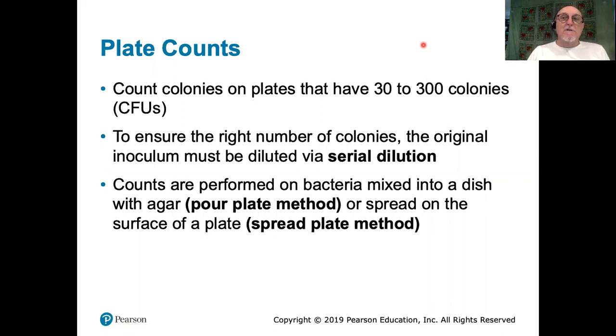So what you have to do is make sure that when you do this technique, you put onto the plate, from the original sample, very, very few bacteria. How are you going to do that? You're going to do it by performing a series of dilutions. You're going to take a sample and dilute it. You're going to take that dilution and dilute it again, then dilute that again. Each time you're going to keep a careful record of what your dilution was.